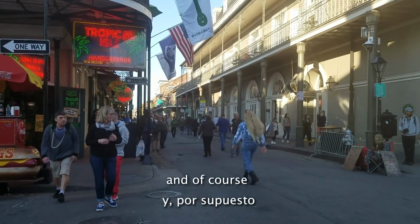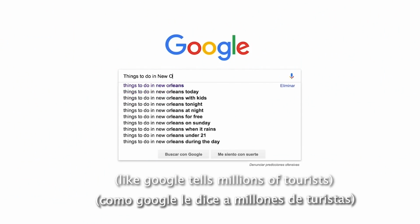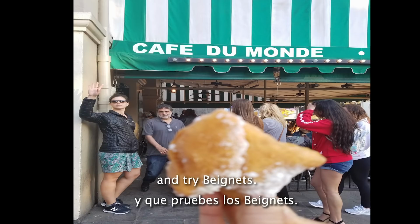This is New Orleans, and of course, if you Google right now things to do in New Orleans, you're going to be told, like Google tells millions of tourists, to visit the French Quarter, Jackson Square, Bourbon Street, World War II Museum, do a swamp tour, and try beignets.